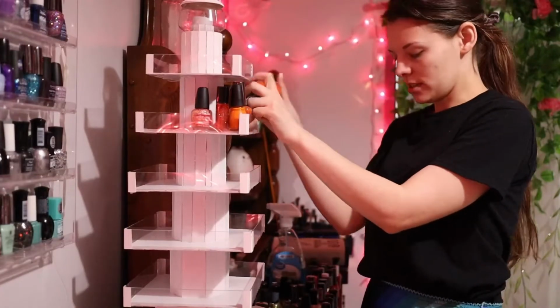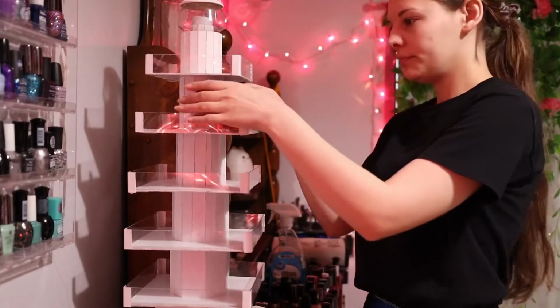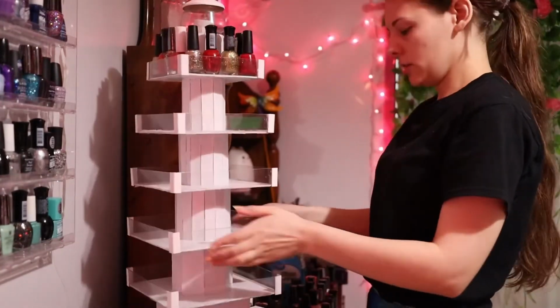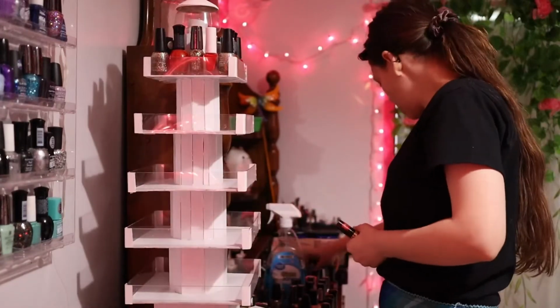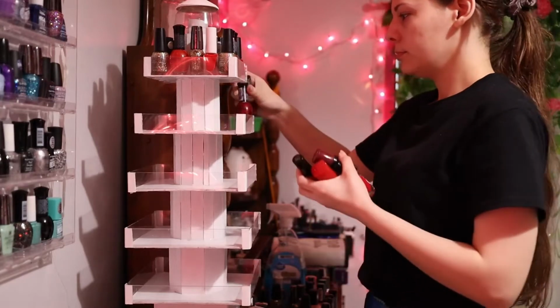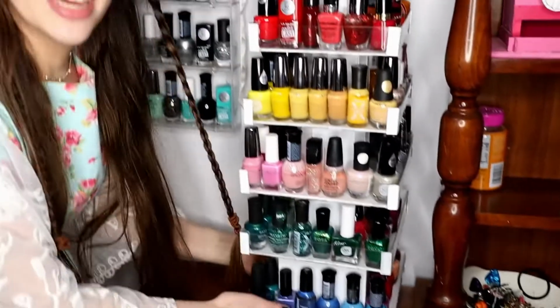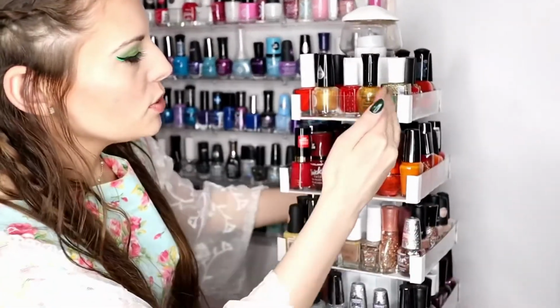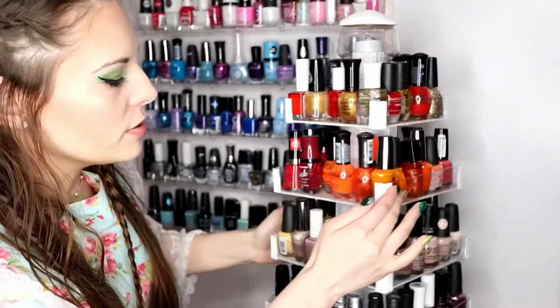Okay, let's take these oranges off and see what we want to do here. The way it turns. Top, that's looking good. Now, we still got reds, so let's continue with the red. Ta-da! We got the nail polish shower here with gold that goes into still gold, and then red that goes into orange.